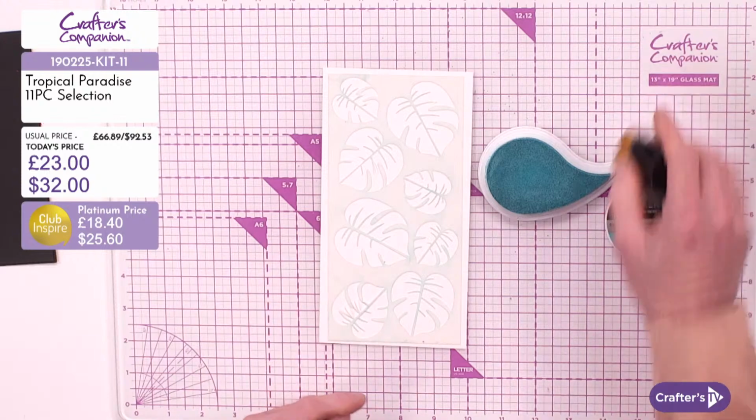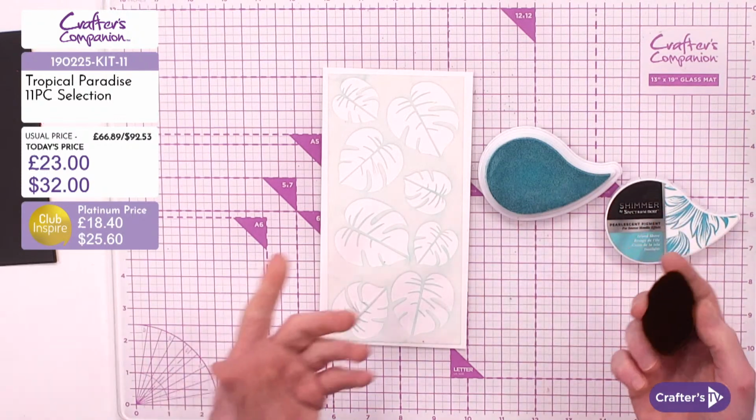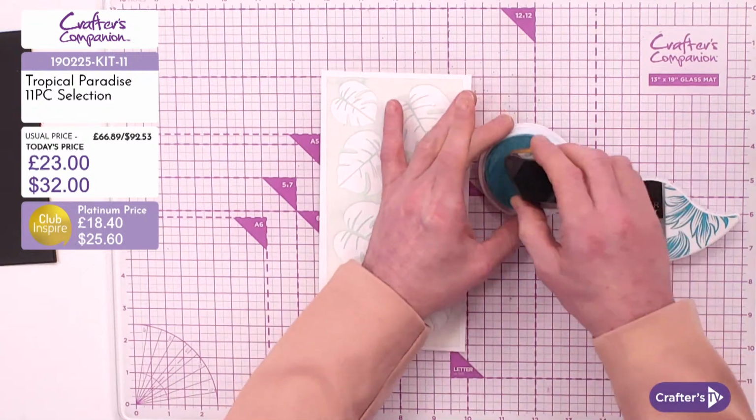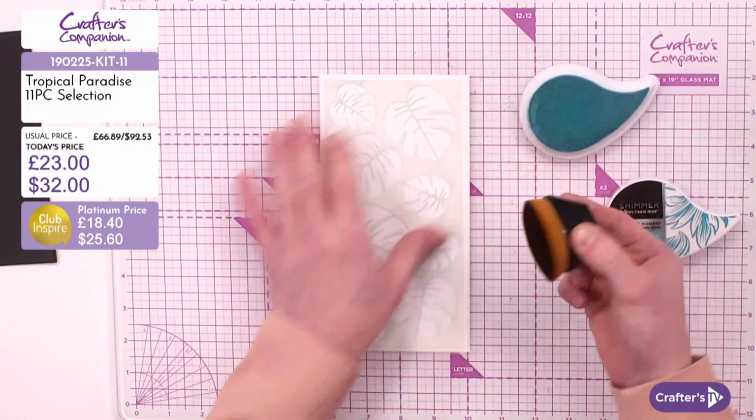Exciting, this. Now this one, because it's the pigment ink, what you could do afterwards is go over it with an embossing powder. Oh yeah, because it's a sticky ink. And then I'm just going to take my blending brush and roll round and round.